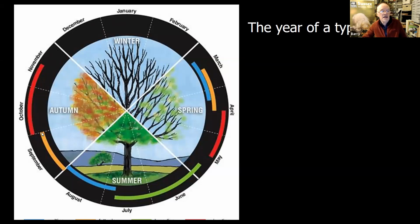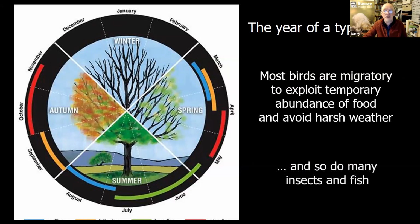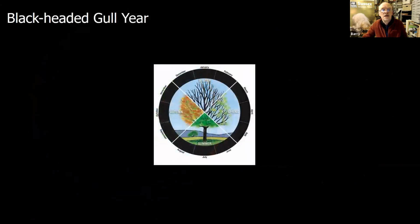Then they'll be fattening up again, and then they'll be migrating to their winter quarters. So most birds are migratory, and they exploit temporary abundance of food, and they're avoiding harsh weather. And don't forget that many insects and fish migrate as well. So I've tried to create a black-headed gull year.